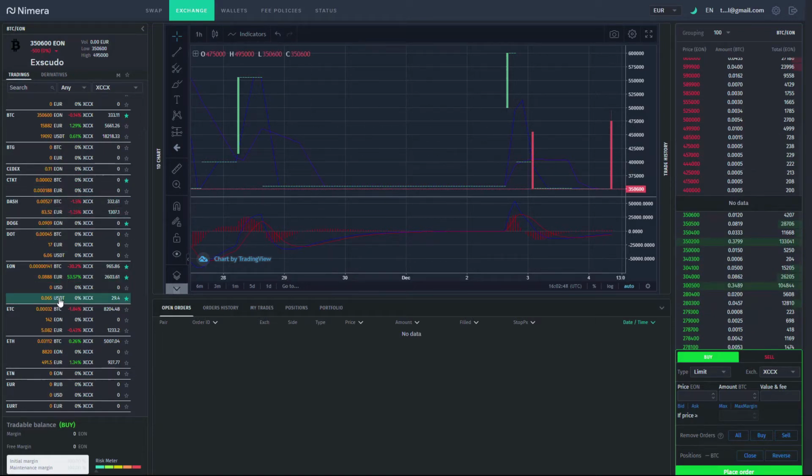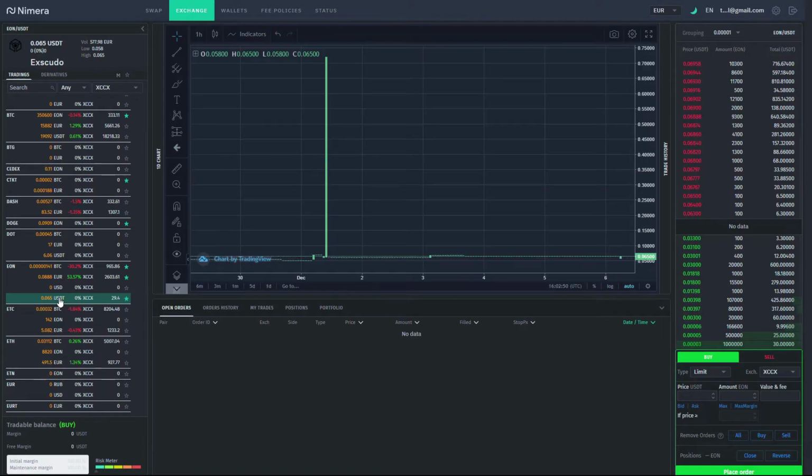Now, if we go down to EON USDT, we're going to see a really crazy thing that happened at the beginning of December. Somebody bought a big pile of EON, and look at that candle up there. It went up really high. EON for a moment there in a single trade went up to 71 cents USDT. So that is really amazing there, and a sign hopefully of where things are going.